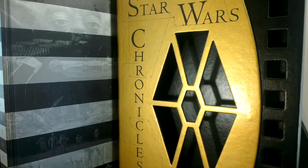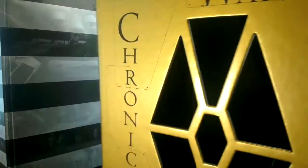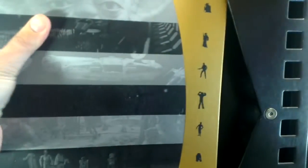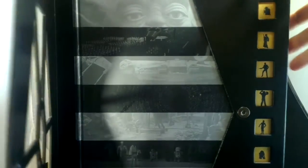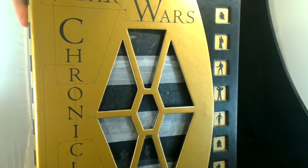So my final thoughts on the Star Wars Chronicles: if you're a fan in any kind of way of Star Wars, and you've got a little bit of money to burn, then this book is probably something that you would really need to own. Now, as I mentioned, I bought this in 1997, and unfortunately my first copy of this got caught in a flood and was totally and utterly destroyed by being submerged in water for about a week. And that was a very sad day, because the original book cost me $250 when it was first published.